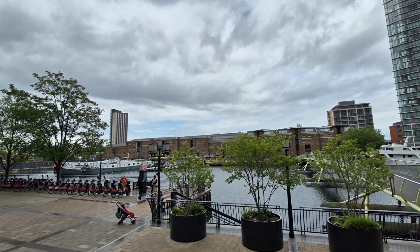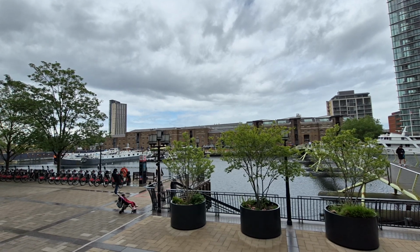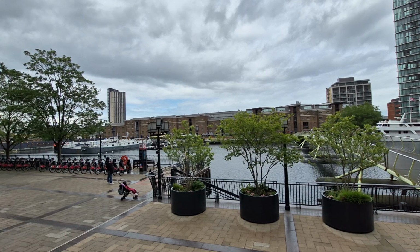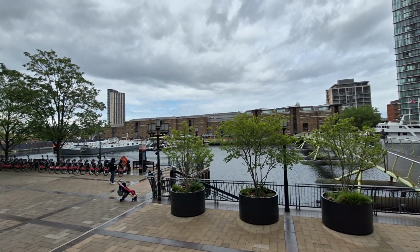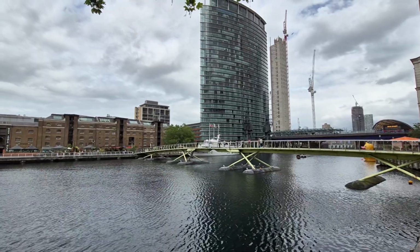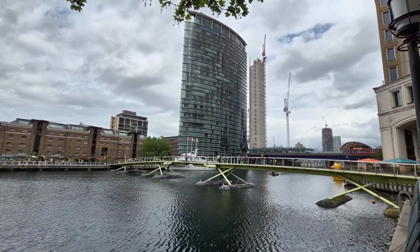So what I'm going to do is I'm just going to take a walk down and get as close as I can to where bits of the film were done. So bear with me. I don't know why I say bear with me, because it doesn't make any sense, but technically speaking I'm stopping, pausing.